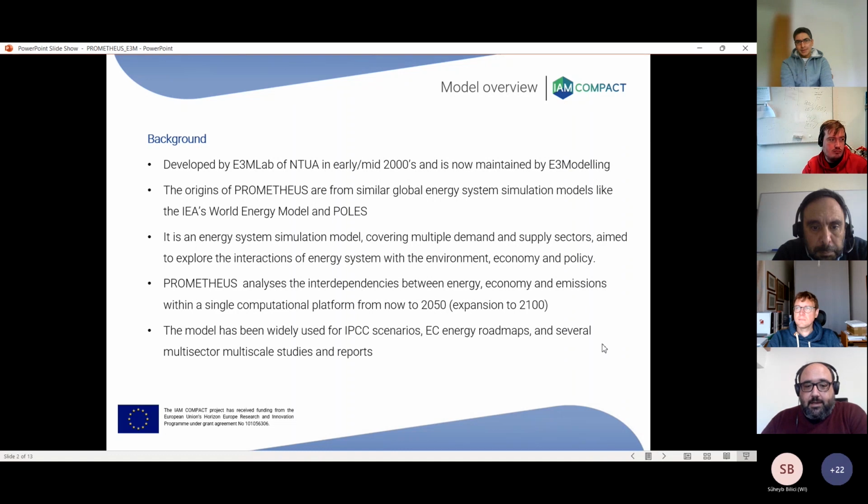the model has been widely used for IPCC scenarios, especially IPCC AR6. We have provided several scenarios there, some energy roadmaps for the European Commission, especially the reference scenarios that are usually published by the Commission, and also several multi-sector studies from Horizon projects.